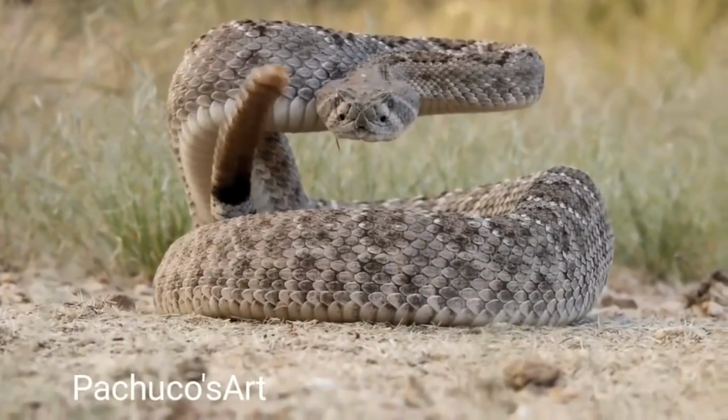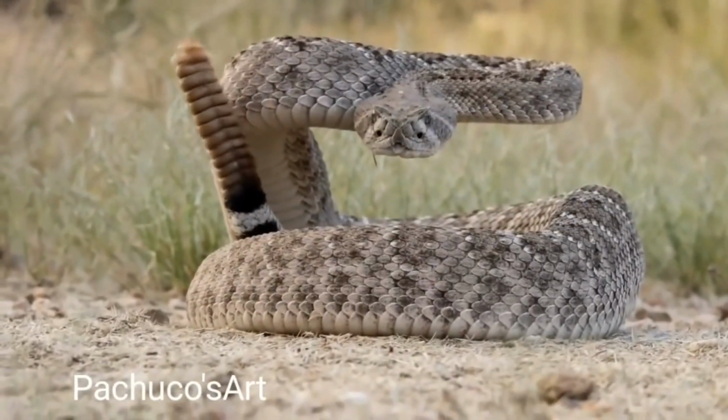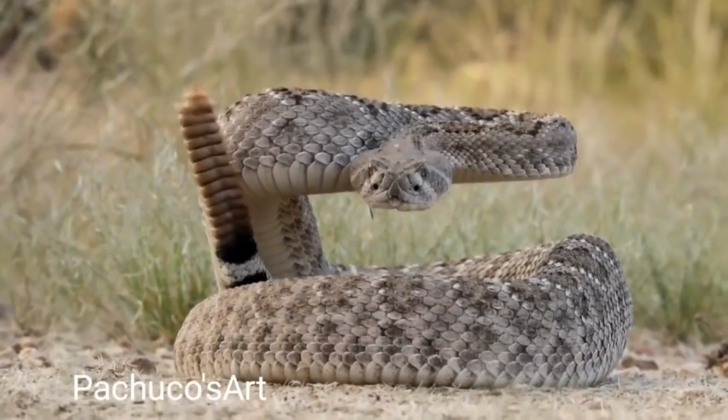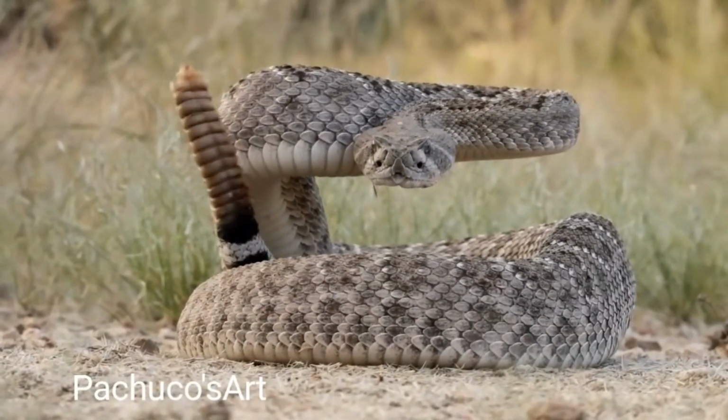Did you know rattlesnakes play a crucial role in the ecosystem? They help control rodent populations, which can prevent the spread of diseases and damage to crops. Despite their reputation as dangerous creatures, they are an important part of the food chain.